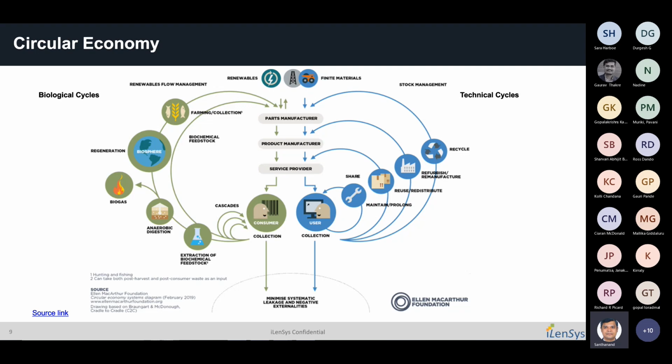Excuse me. Yeah, I wanted to get the control. Sharvati, you were able to see my cursor moving? Sorry. Yeah, it's a little slow. Okay, fine. Yeah. Now I got it.